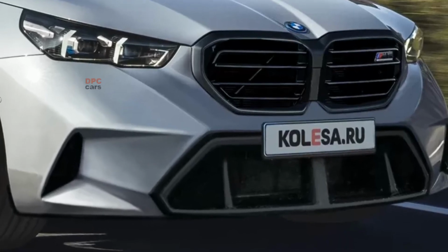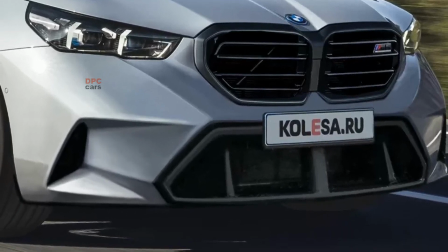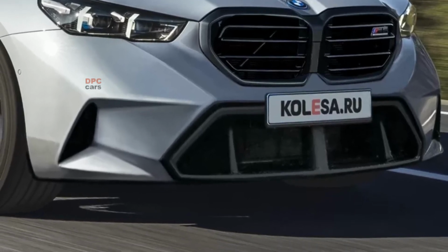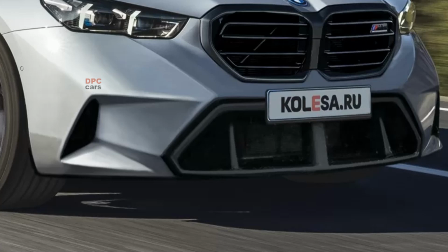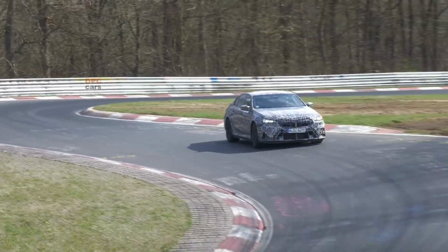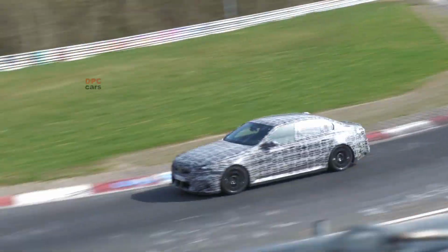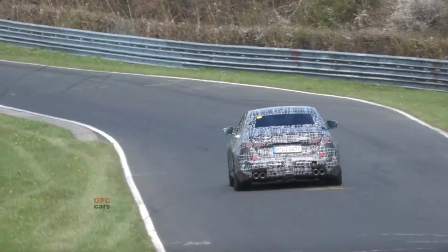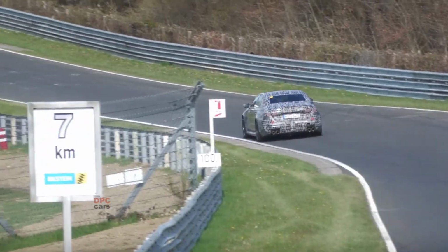Furthermore, these videos unveil the front bumper of the BMW M5, allowing us to observe the presence of its front air intakes. These intakes adopt a rather trapezoidal shape, positioned below the kidney grilles, and appear fairly pleasing at this stage. However, a conclusive judgment on their effectiveness can only be made when examining the car in person, considering the interplay of light and shadows.